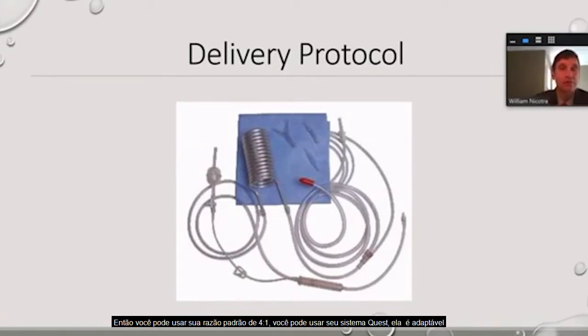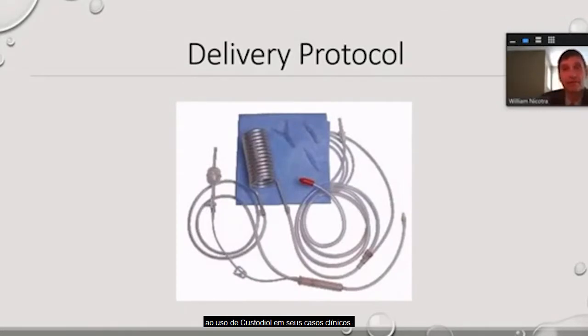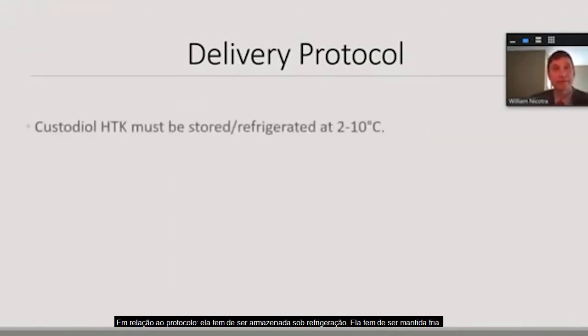So you could use your standard 4:1 ratio. You could use your Quest system. It's adaptable to whatever you're using. So there's never any kind of capital cost associated with using Custodiol for your clinical cases.